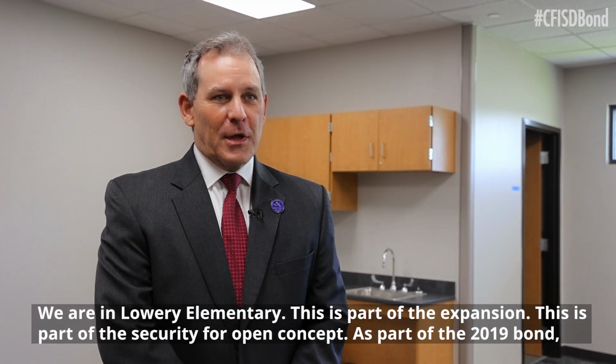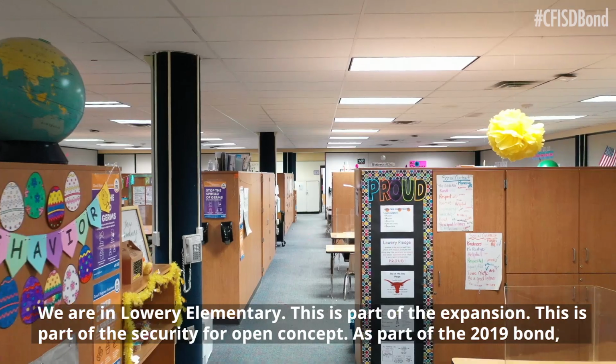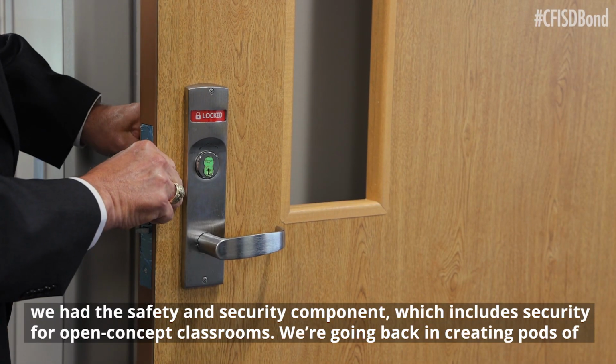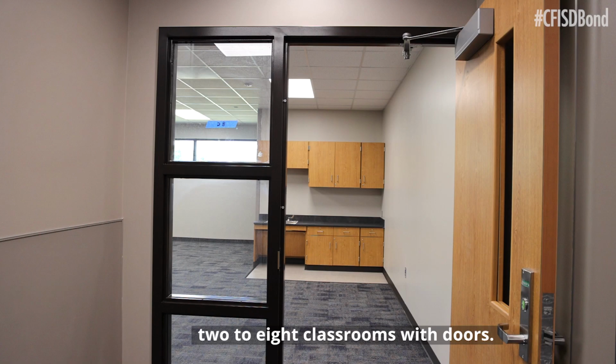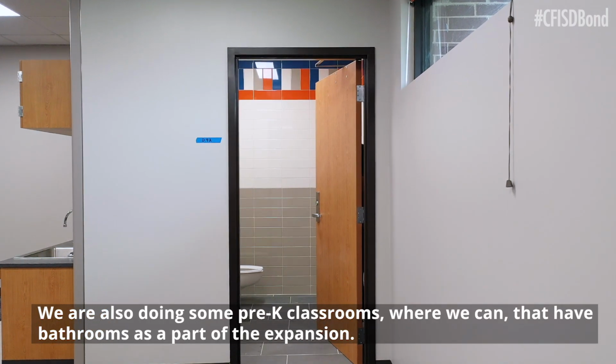We're in Lowry Elementary. This is part of the expansion, it's part of the security for open concept. As part of the 2019 bond, we had the safety and security component, which includes security for open concept classrooms. We're going back in, creating pods of 2 to 8 classrooms with doors. We're also doing some pre-K classrooms where we can to have bathrooms as part of the expansion.